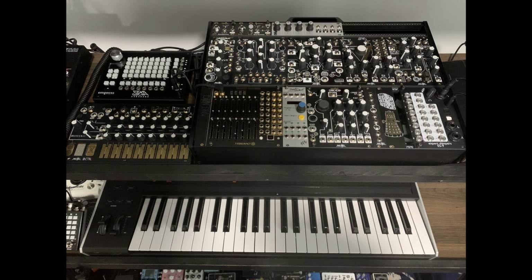So moving on to the iPad section / Euro section. I consider them one and the same because of the way that I interface it with the ES9. But really, the iPad could be its own mini portable section. And for that, I use AUM as the audio mixer and the MIDI host and where everything sort of lives.